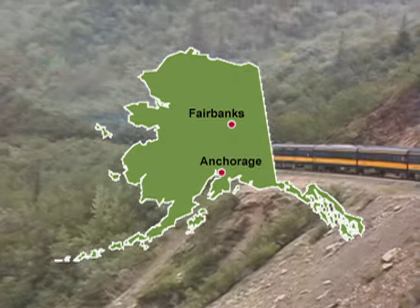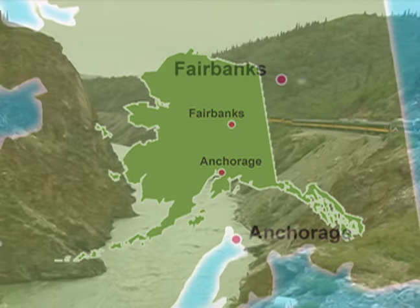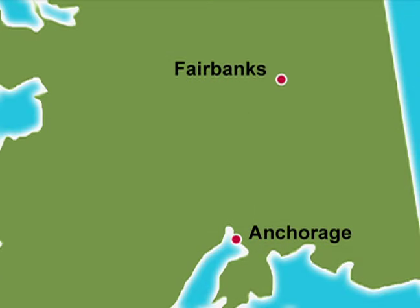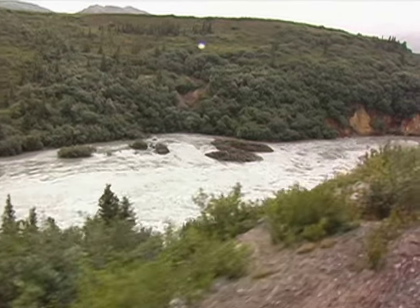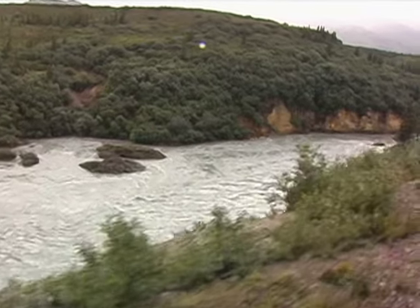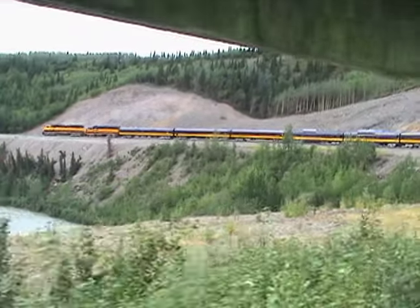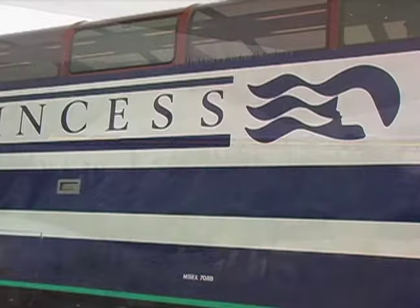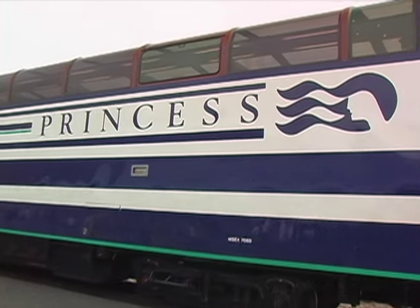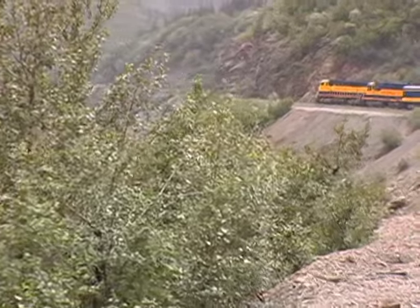Fairbanks and Anchorage are the two largest cities population-wise. The Alaska Railroad has a line that connects the two cities. In between are 363 miles of gorgeous scenery. The best way to see it is to take a train. Special excursion trips, such as the one provided by Princess Cruises, offer beautiful views everywhere you look.